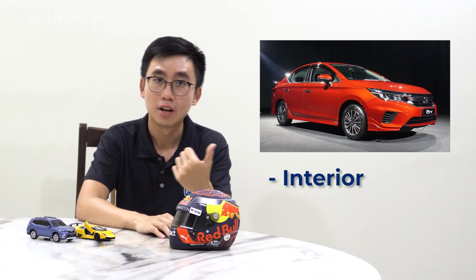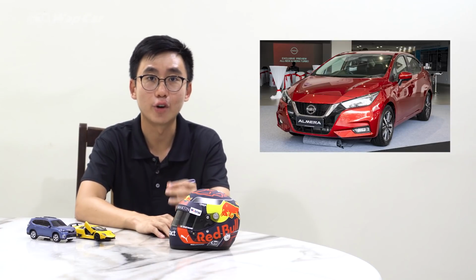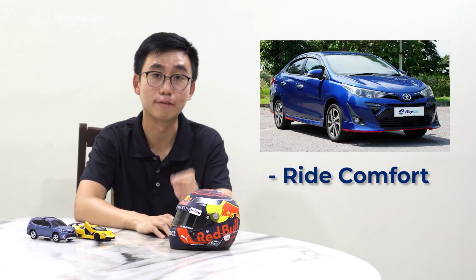Here's a summary of how I will pick my Japanese B-segment sedan. I'll go for the Honda City for its interior, practicality, performance, and price. I'll go for the Nissan Almera for its exterior design and safety. I'll go for the Toyota Vios for its comfort.